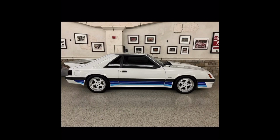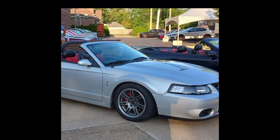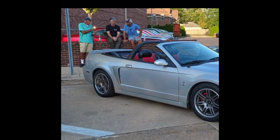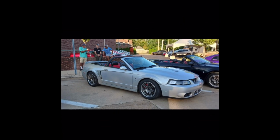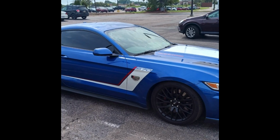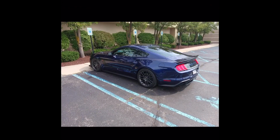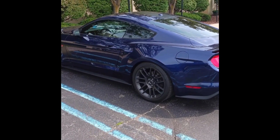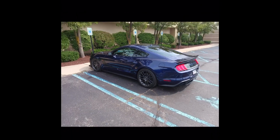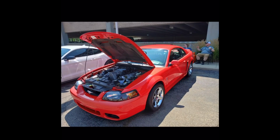Here's a Celine Fox body, I believe, and my friend's 10th anniversary Cobra here at the meet. That's him in the turquoise shirt. Really awesome guy. Patrick is his name. Here's a Rouge that showed up. I believe it's a Rouge Mustang, and another Rouge here, dark blue, beautiful looking car. And you just never know what you're going to see. Here's a bunch of people here at the cruise, the car show.